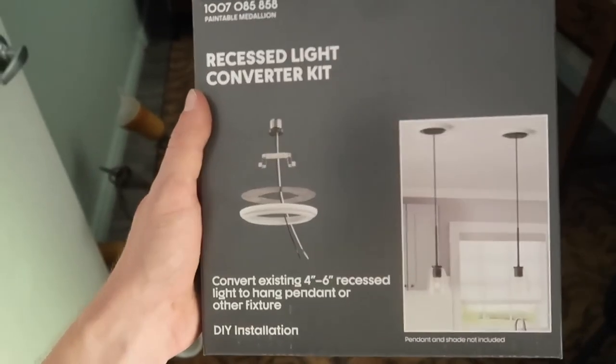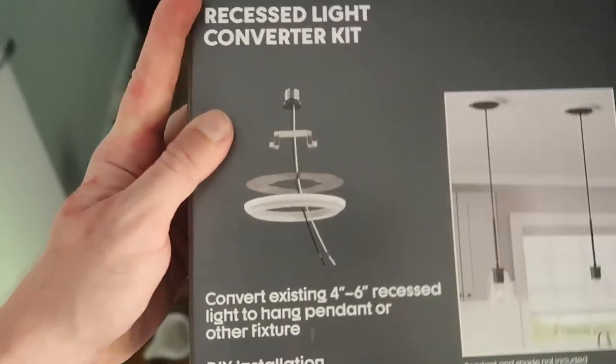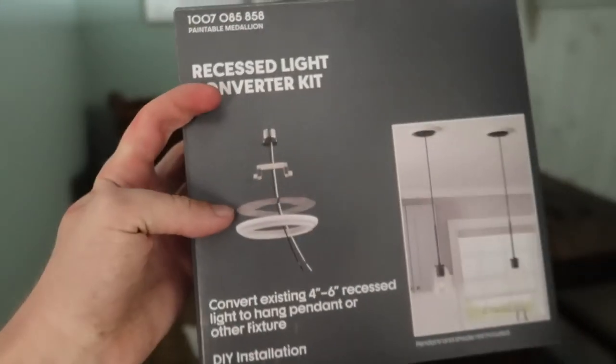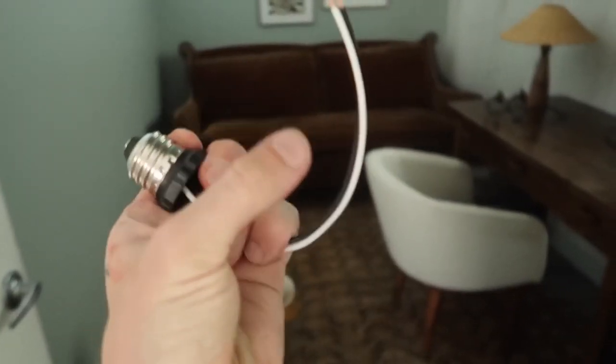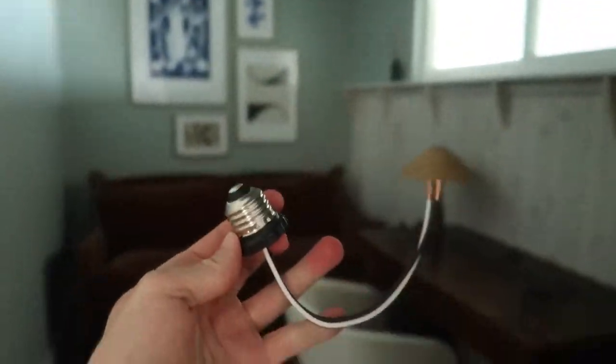This right here is the kit that we're using. It's from Home Depot. It's a recessed light converter kit, and this is going to basically allow you to turn the recessed light into a hanging pendant light. A light bulb would just twist into up here, but we are actually going to twist this into it. That way we could hardwire it to the light. And then there's a mounting plate that you also add.